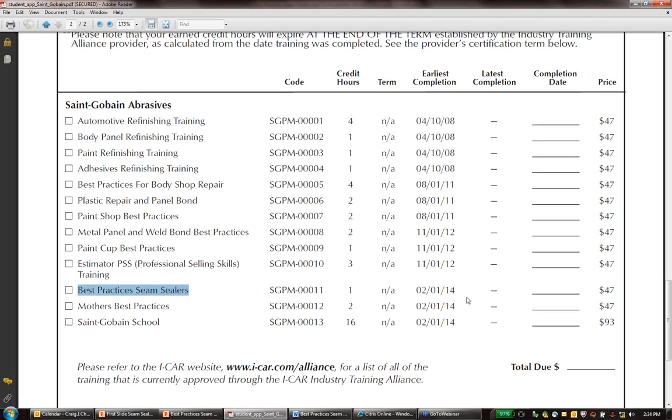Folks that attended the previous I-CAR one-hour webinar that we did, the Adhesives Refinishing course, which was number 4, went over more structural repair and other parts of this particular line. Today we're focusing just on seam sealers. These are the 13 classes that we have available. This particular application, if you wanted to get credit for this course, is available on I-CAR's website, and it's also available on our website, nortonautomotive.com. It's a 2-page application.